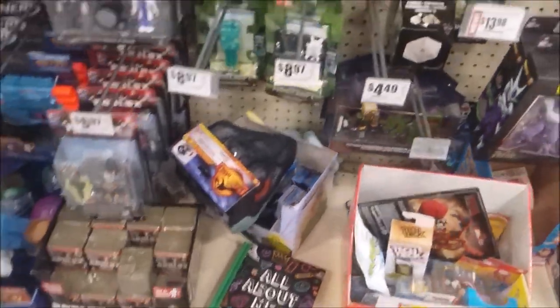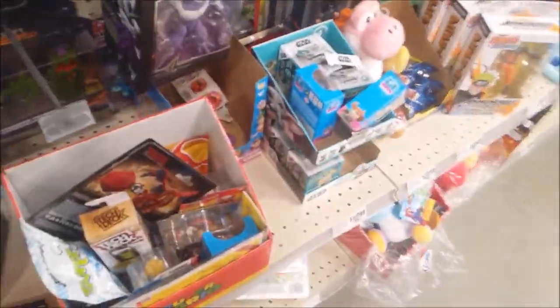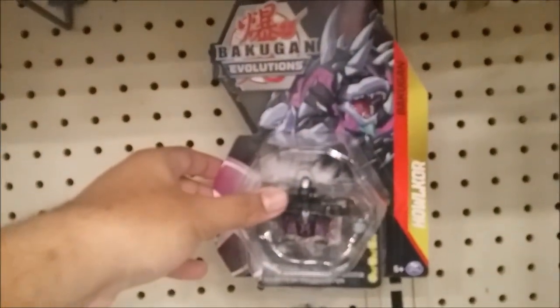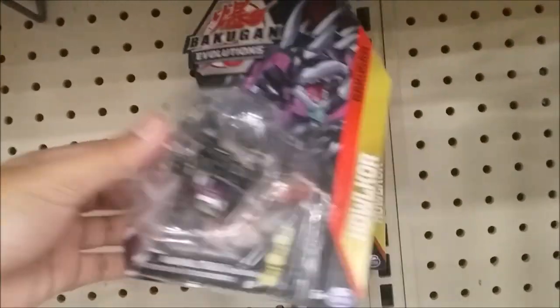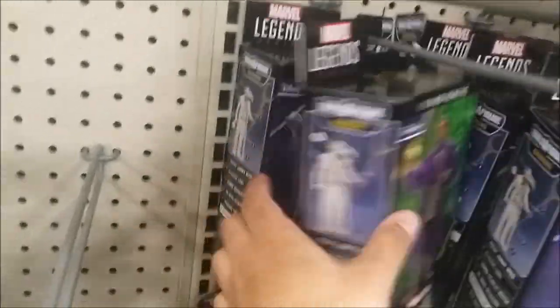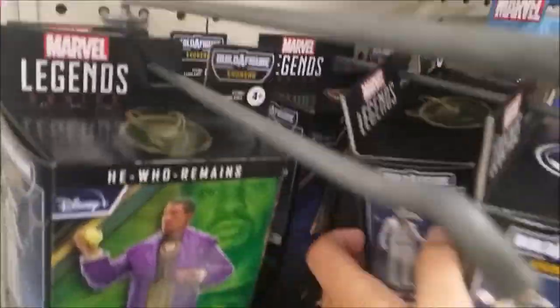Stopping by HEV is just the same thing, nothing new here. I don't understand why they still have Elemental Holocore right there. I found 3 copies of it. 2 here, and the other one is somewhere around. Unfortunately, somebody bought some of the Marvel Legends figures. The Zombie Scarlet Witch is gone. Zombie Iron Man is gone.